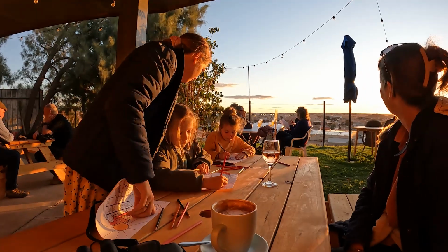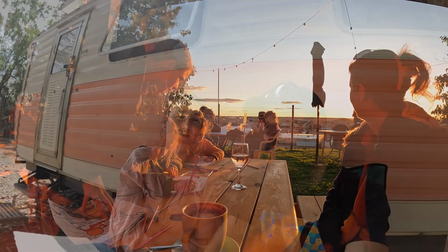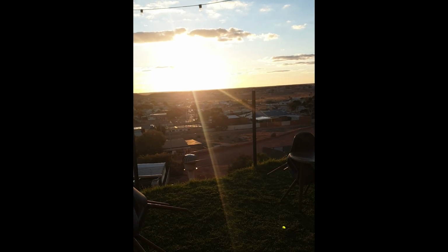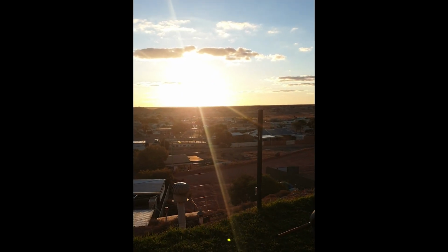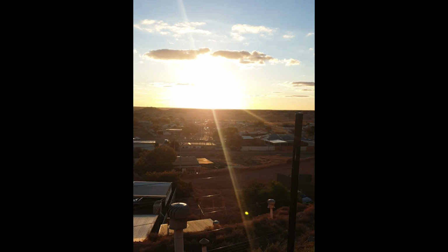Yes, and so the perfect spot to be up there for sunset. Sunset, yes. So we were up there. We did. We had a bit of an experience, and we took the girls up, and we got something to drink, pre-dinner drinks and snacks, and they're really lovely. They had colouring in papers and pencils there for the girls, and it was a really nice vibe. There were heaps of people up there just to watch the sunset, and it was beautiful. Yeah, it was a really nice spot.